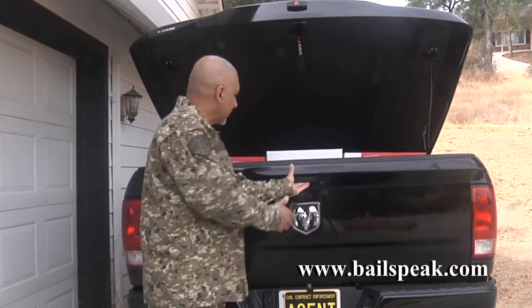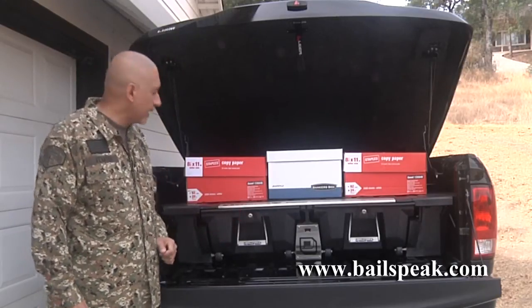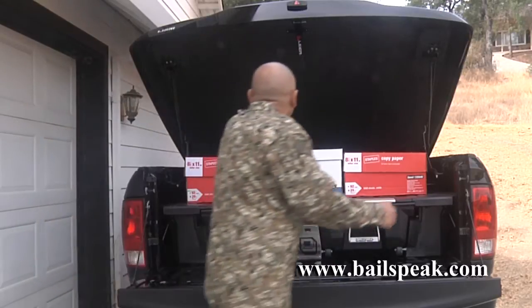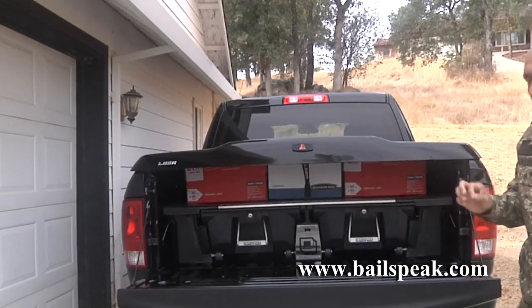So as I open this, it'll expose the truck bed organizer. In this particular case, I went with Decked. You'll notice that there are 2 drawers there. And when I bring the cover down, notice that even with the organizer, the boxes fit perfectly.